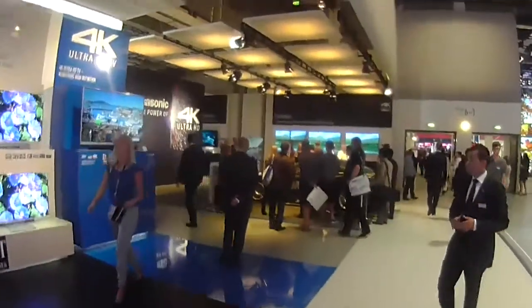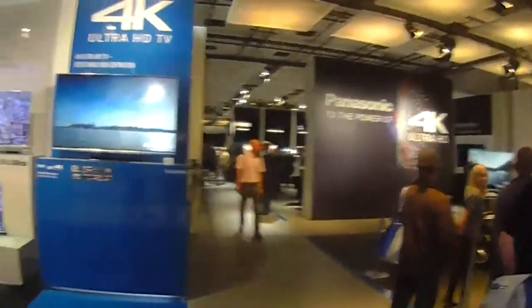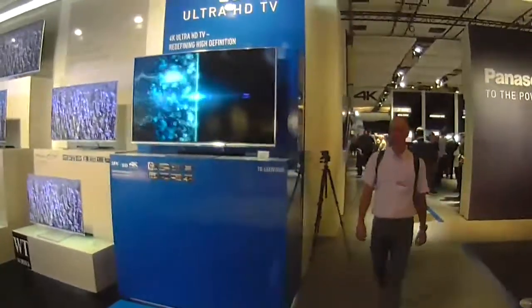As you know, and as the people at home will know, HDMI is the way you hook up every audiovisual device: your gaming consoles, your TV, your Blu-ray, your set-top boxes.